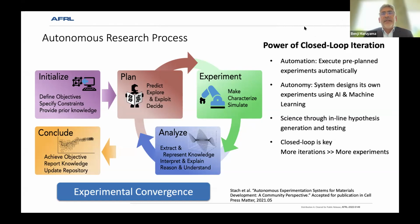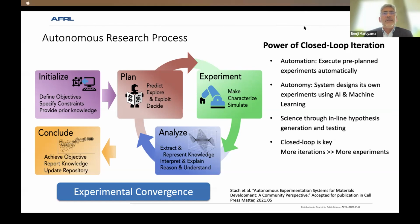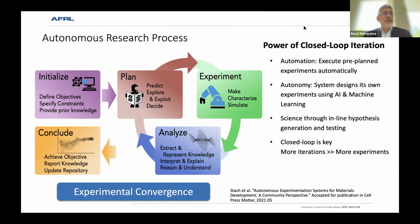So this idea then of closed loop iteration. Historically, our build up to autonomous experimentation was with things like high throughput experimentation, combinatorial experimentation, right? That's ways of doing lots of experiments. There are automated ways of doing experiments.